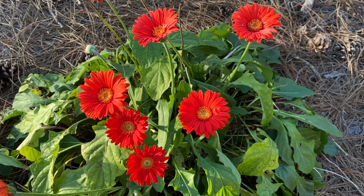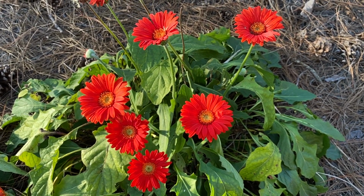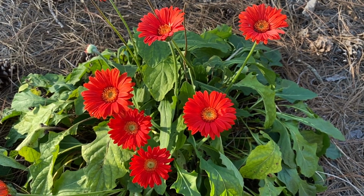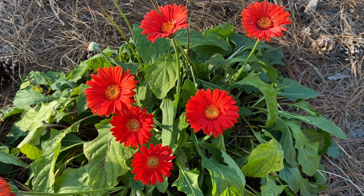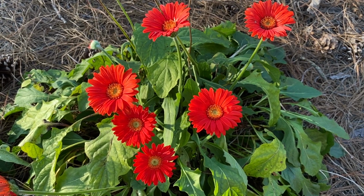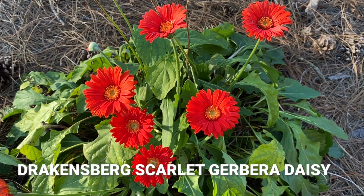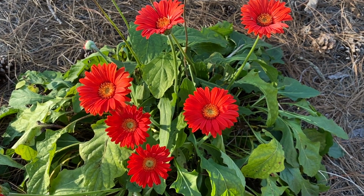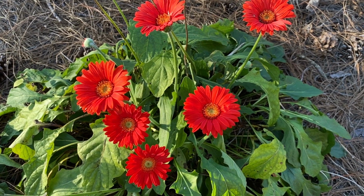Did you know that Gerbera daisies can also perform really well as a perennial in the landscape? Given proper drainage and a little protection from afternoon sun, some of these selections will come back year after year. This particular one is the Drakensberg series of hardy Gerberas. This particular color is Scarlet. This is from the Southern Living Plant Collection, and there are a number of colors available in this collection.